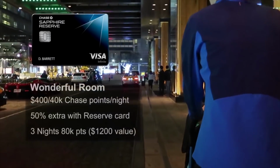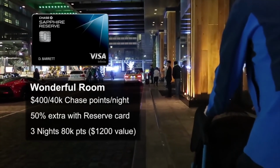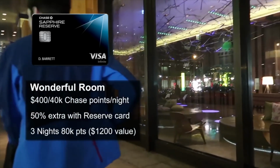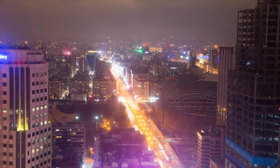Did you book through the portal and use the 1.5 cents valuation? Yes, exactly. I booked through the portal for that. So I paid 80,000 points for 3 nights. I only actually paid for 2 nights, and it's $400 a night, that hotel. And the Marriott, just in case you're wondering, is $200 a night. The W is in more of a central location in Taipei, right next to Taipei 101, the building that used to be the tallest building in the world.